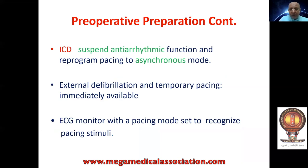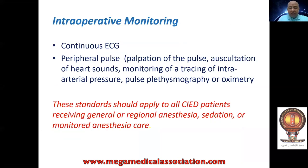The ICD, you have to suspend the antiarrhythmia, and the pacemaker in the asynchronous mode. All the patients must have an external defibrillator and pacemaker outside. And continuous ECG monitoring is mandatory. ECG alone is not enough. You have to do peripheral pulse monitoring. Very important, because as I said before, the spikes may be counted by the monitor as if the rate is 70 and the patient is in asystole. So you have to do peripheral monitoring of that.